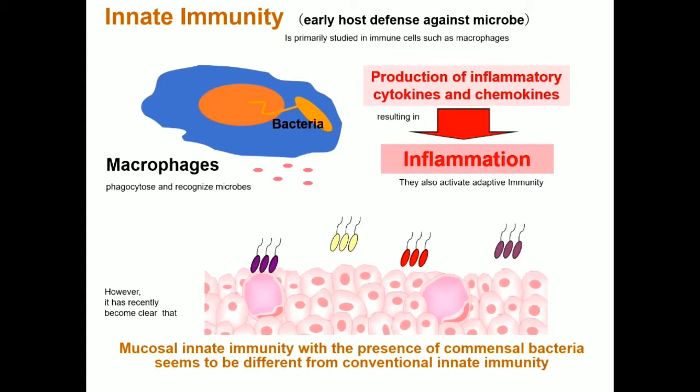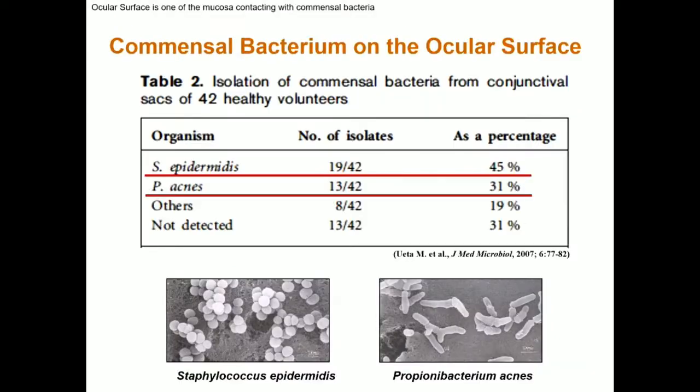So innate immunity, which is the early host defense against microbes, is primarily studied in immune cells such as macrophages. Macrophages phagocytose and recognize microbes and produce inflammatory cytokines and chemokines, resulting in inflammation. However, it has recently become clear that mucosal innate immunity, in the presence of commensal bacteria, seems to be different from the conventional innate immunity. The ocular surface is one of the mucosae contacting commensal bacteria.